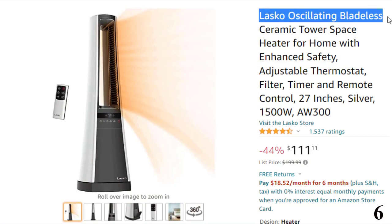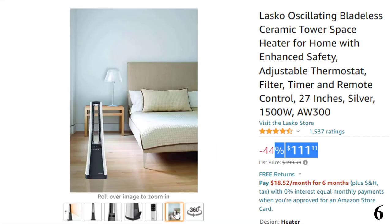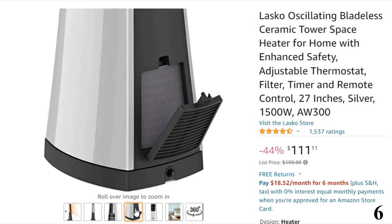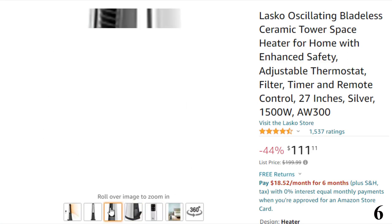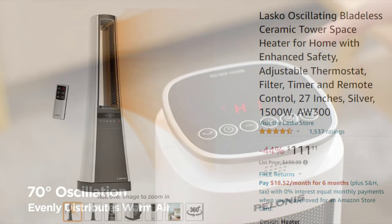This basement heater's reviews is here with the 44% price off. Now you can get it at around $111. Lasko is quite a new brand of home heating appliances like basement heaters that you can consider if you want something unique in terms of the design and functionality. This Lasko AW300 basement heater is one of the best looking options out there, which is made possible thanks to its bladeless fan design. As for its heating function, this basement heater is also a 1500 watts heater.